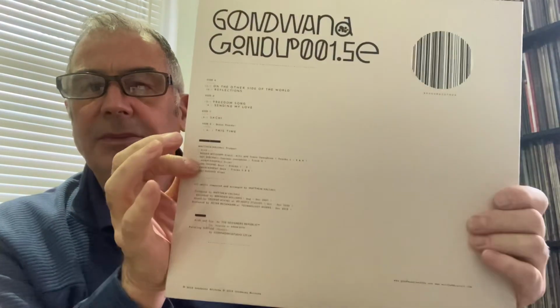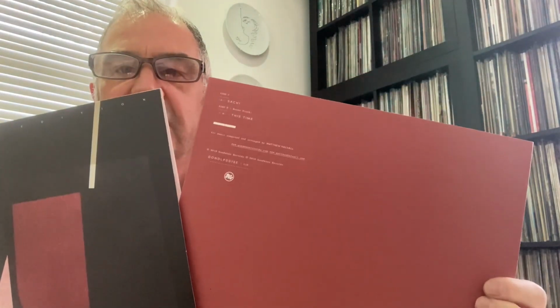This is originally from 2008. This is a special edition released in 2019. It comes as a double album. There's an extra track and it's a different jacket to the original. 2 LP. Show you the label, which matches the cover. And it's getting a bit tight in here because it's got the original inserts.